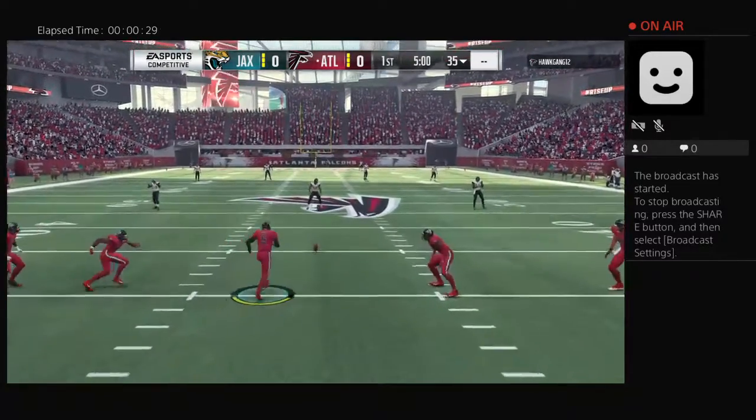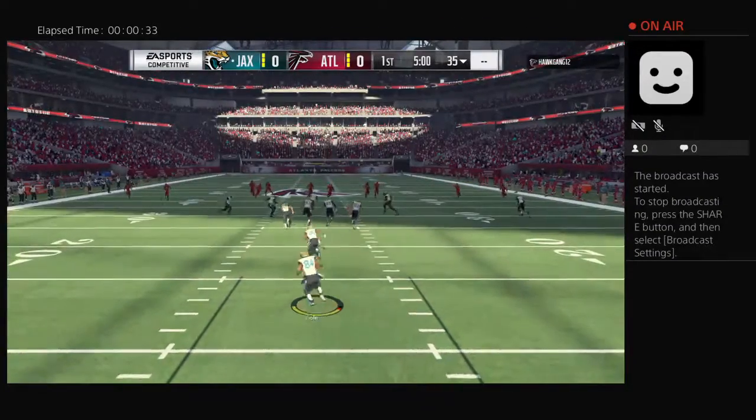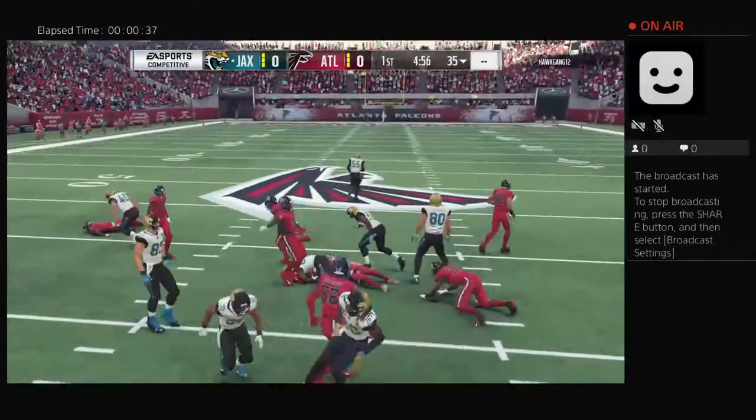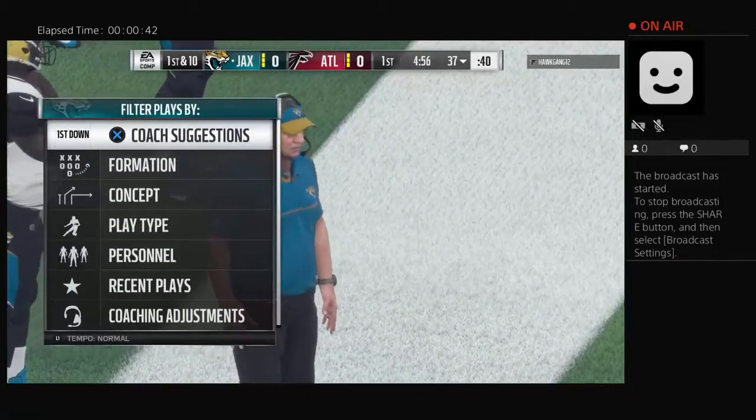Here's Bosher to kick it away. This is taken near the 13. And he nearly broke that for more, but as it is, they'll start this drive at about the 37-yard line.